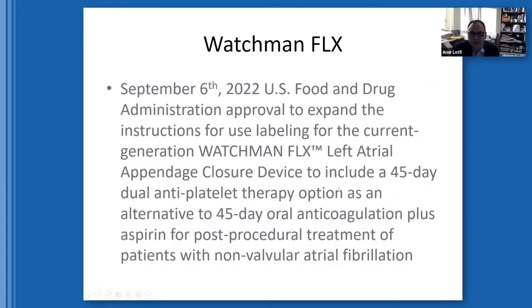And just recently, on September 6th, for the Watchman Flex device, for 45 days we had to put patients on Coumadin or Eliquis, Pradaxa, Xarelto. But recently, FDA has approved that patients can go right off the bat on aspirin and clopidogrel. Clopidogrel, you might have heard, is also called Plavix. And it's just a more potent kind of aspirin, if I may say.